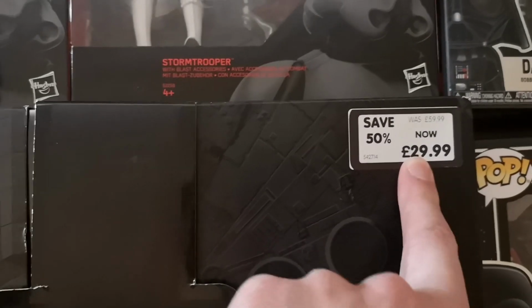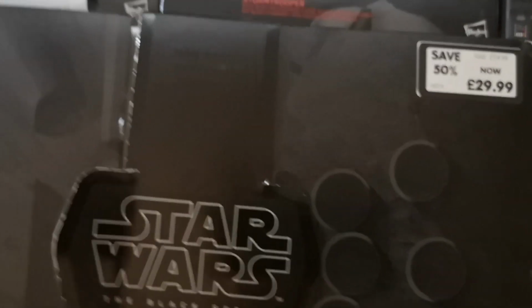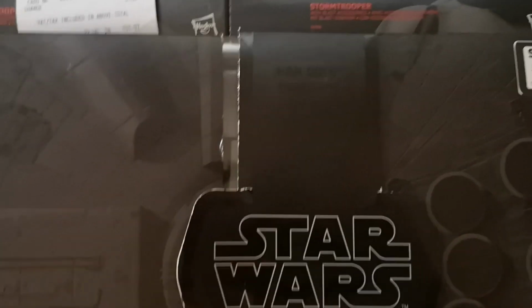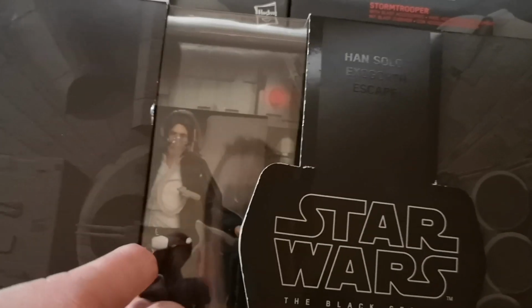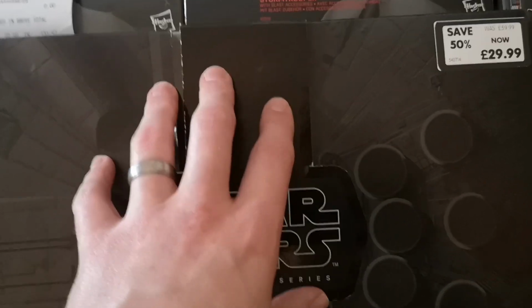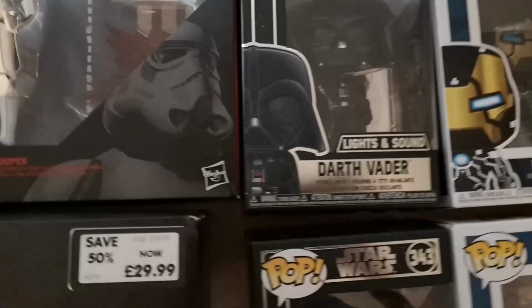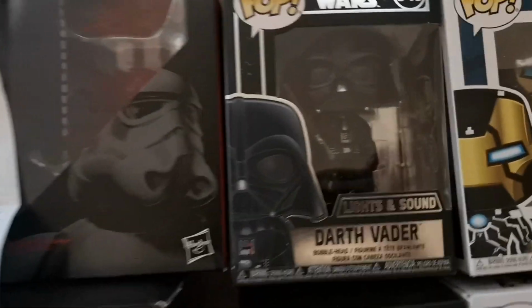We've got the Han Solo bits, which were $29.99. The original price was $59.99. So it's $59.99 down to $29.99 plus buy one, get one free. And it looks, oh, I'm trying to do this one handed. That's going to be fun. It looks like that inside, which I think I'll put them on for about £50 posted. Then we've got the Funko Pops, which are definitely being sold on.